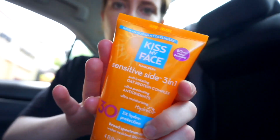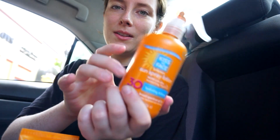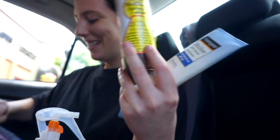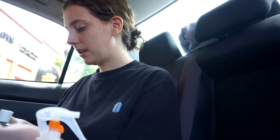So this is the one that I currently have, Kiss My Face, and I'm just trying to use it up. I also have this one too. These are just ones that we were using yesterday at the beach. My mom sent me with all kinds of tanning stuff. She's like, please use this up at the beach. Oh, I guess I should show this too.